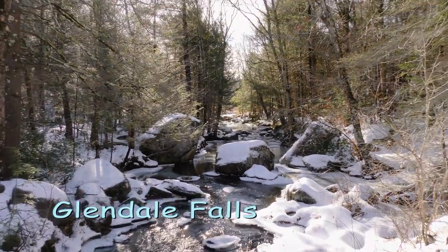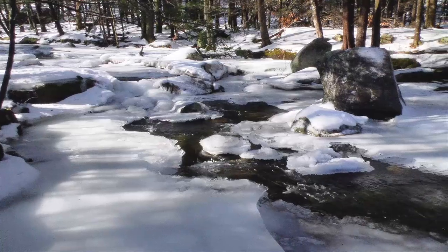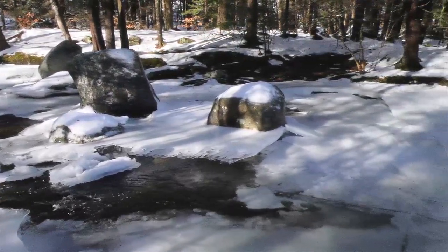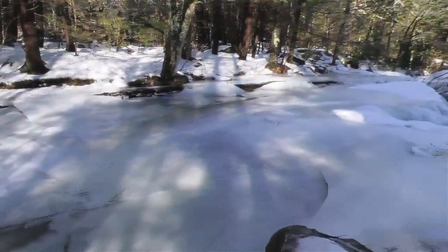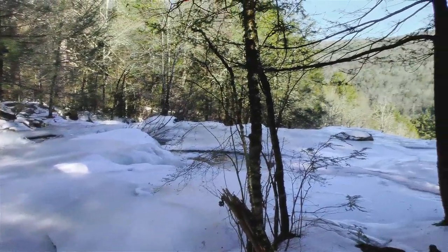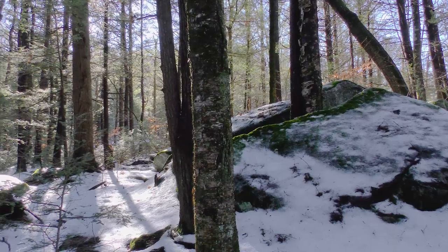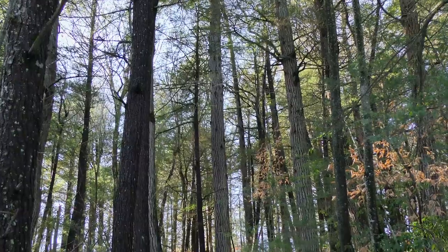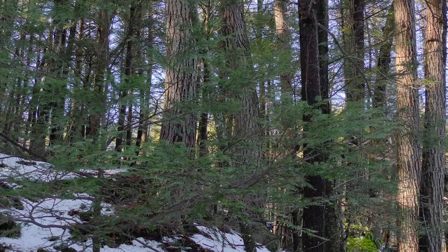Winter is beginning to lose its grip on Glendale Brook. On property owned by the Trustees of Reservations, Glendale Brook cascades down the side of a mountain into the Middle Branch of the Westfield River. To best see the falls, hike down the short trail alongside the brook. This will take you down slope through a forest of older hemlock trees.